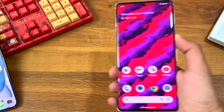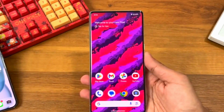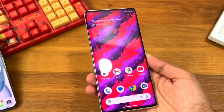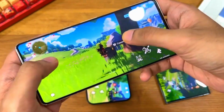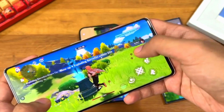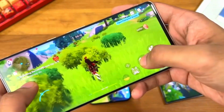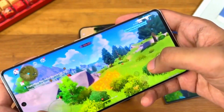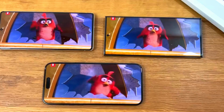The stockish Pixel UI on Android 14 is something I like a lot. In terms of interface and customization, it is great. But it got the Tensor G2 silicon which is not powerful or power efficient. Can do basic tasks, but is not something close to A17 Pro or Snapdragon 8 Gen 2. So overall, the iPhone 15 with A17 Pro and iOS 17 is a clear winner in this round.